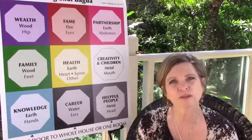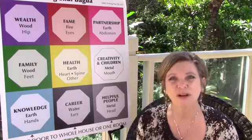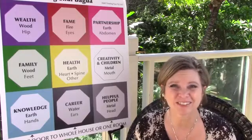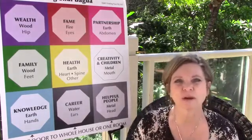Feng Shui works to help balance the energy in your space and in your life, which essentially speeds up the law of attraction for you. So it's a beautiful way to shift things on a quick basis.